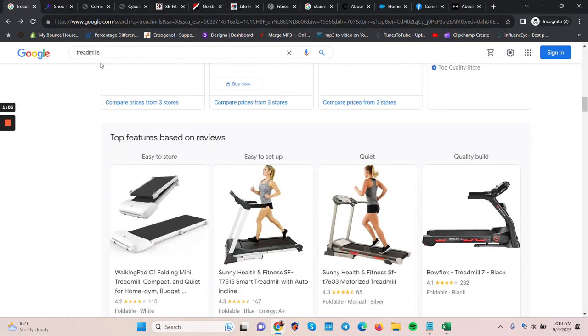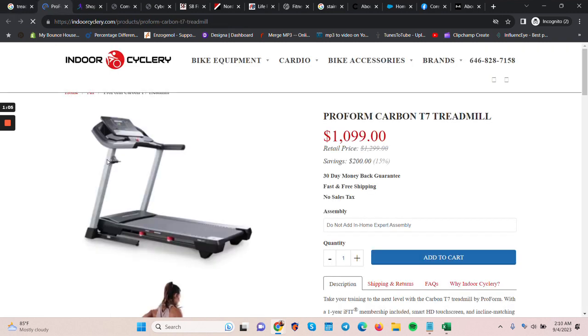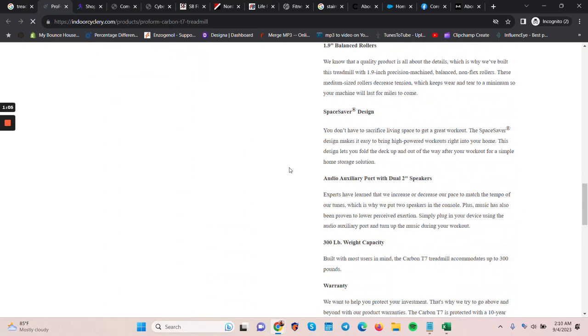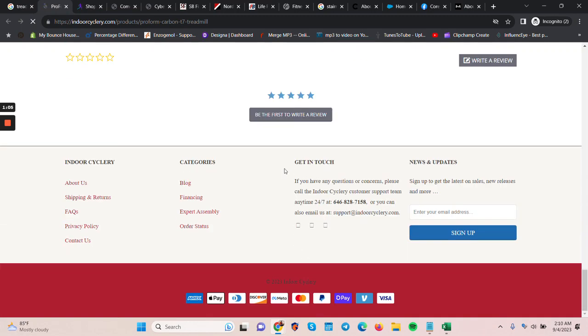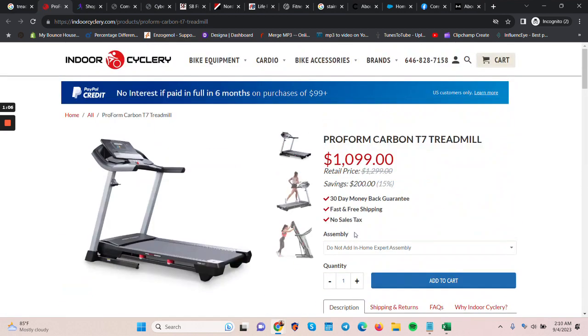You're really going to see sites more like this, indoor cyclery. It's people that are trying to create a site like this, and they're trying to figure it out. Most people don't already have it figured out like I do. This system and this process has generated millions of dollars in revenue by having these storefronts. So this would be an example of what you're going to see more frequently than not.